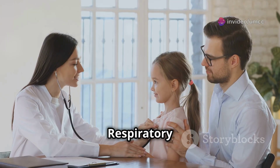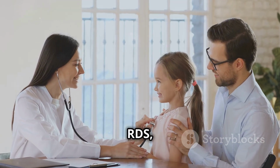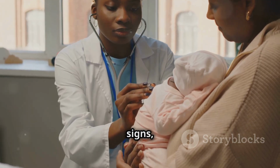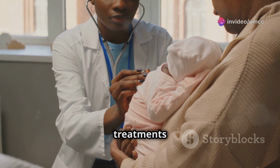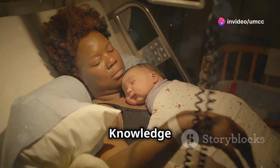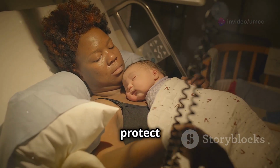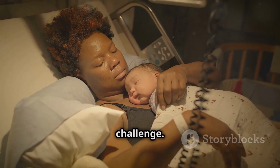We'll break down Respiratory Distress Syndrome, or RDS, so you know what to look for and how it's treated. We'll cover the signs, the causes, and the latest treatments available for your little one. Knowledge is your superpower as a parent. The more you know, the better you can protect and support your child through any health challenge.